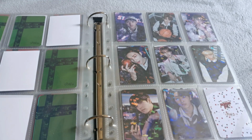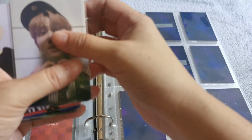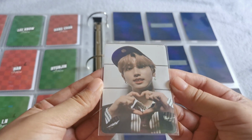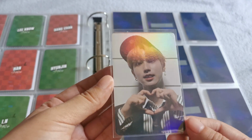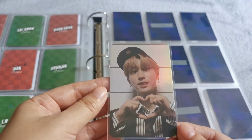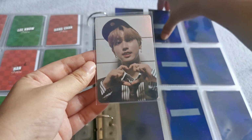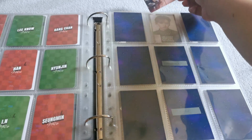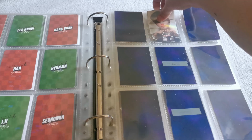And then we move to, okay, for this one I actually have the Sinara POB. This one I got together with the album. When I purchased the Christmas Evil album, I only purchased one. I only purchased the green, the limited version, and this was the POB that I got. So it's for Sinara.